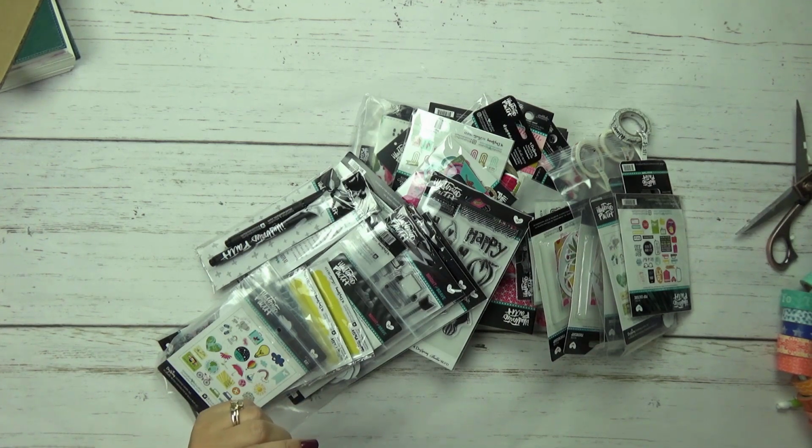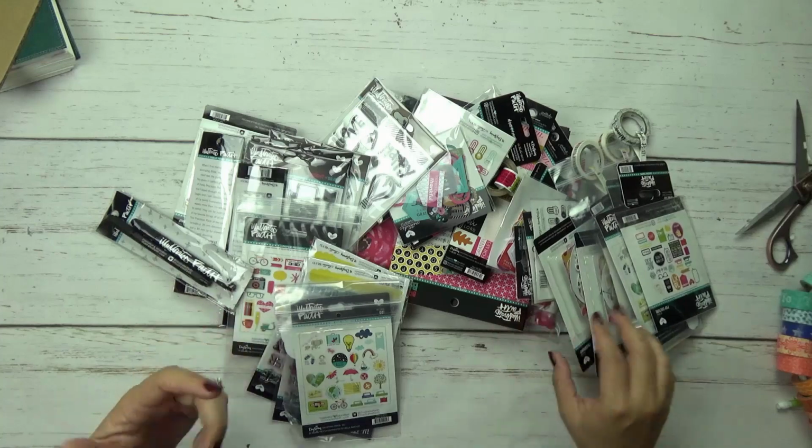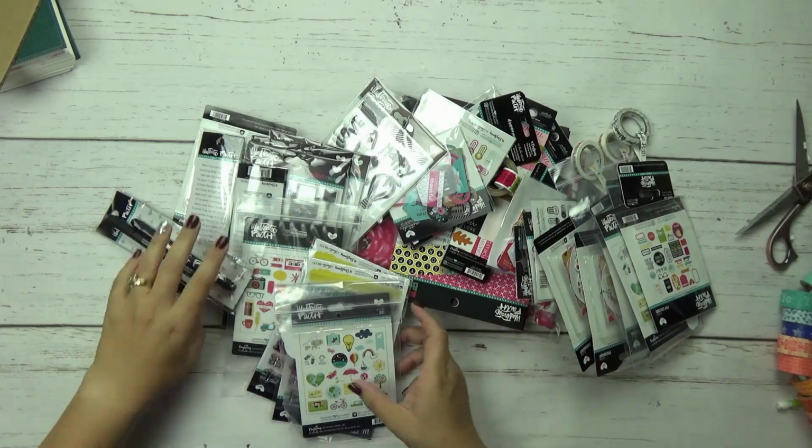Most of the items I got range anywhere between, I don't know, $1.25 or something all the way up to like $5 or so. So let's see what I got.